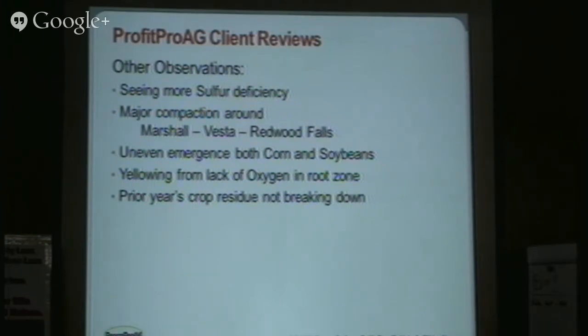It's a minimum on a soil penetrometer as high as 500 pounds. Yeah, 300 to 500 pounds. Uneven emergence in both corn and beans. We've got yellowing, and some guys are thinking, well, it's lack of nitrogen. Well, that's part of it, but most of it, if you stop and take a look, is from lack of oxygen in the root zone because the soils are so compacted. Prior year's crop residue not breaking down. You dig down 2, 3, 4 inches in a lot of these places, and there's still corn stalks and stuff there from years prior.